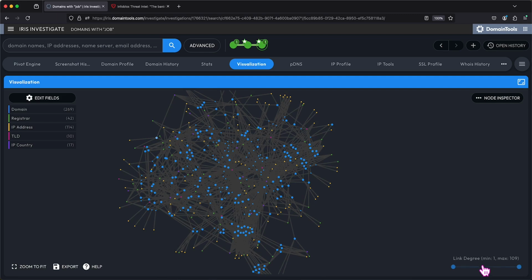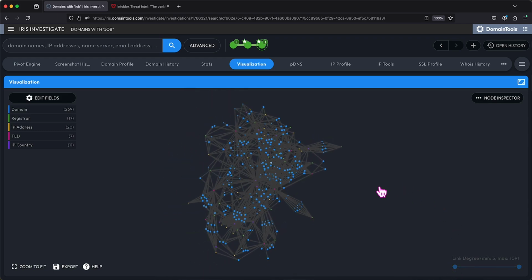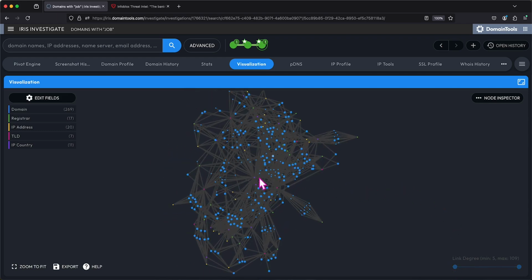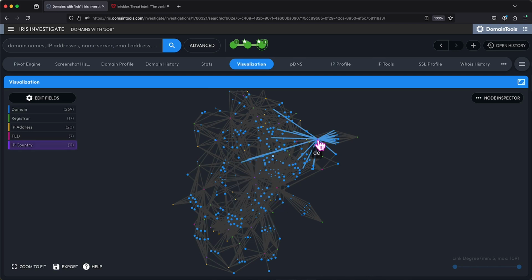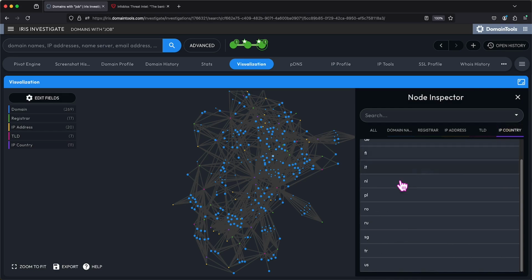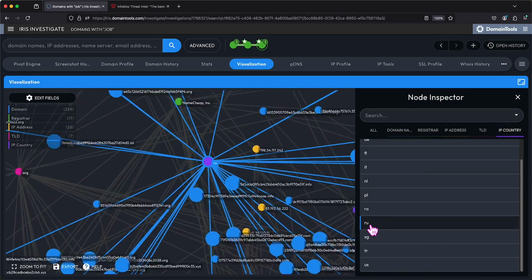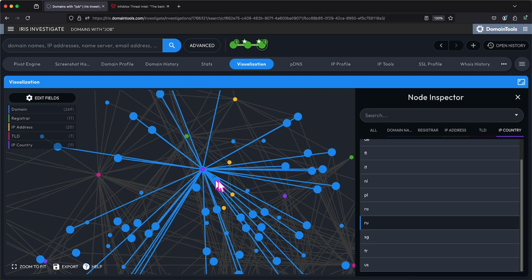If I zoom in, maybe I want to make sure I'm looking at a little bit tighter correlated group, and I can change the link degree. I'm going to go to 5 here, and I can see things like IP country code. The US is heavily represented here. Some of the others here, there's Germany. If I didn't want to go through and click on the specific node, I could come over to the node inspector. We saw Russia in those original three, so let's see what that's like. We can see a lot of arms spreading out to the different domains there.